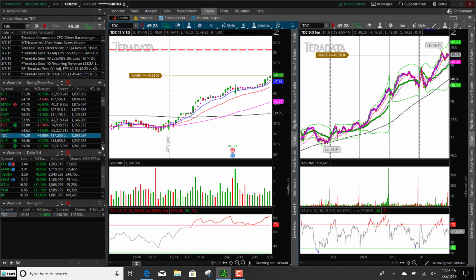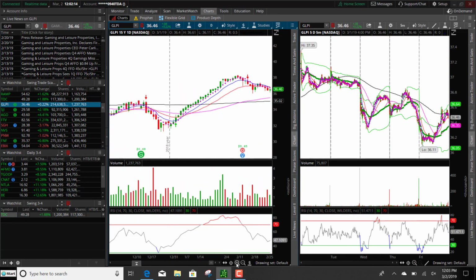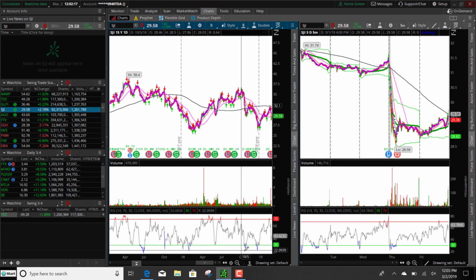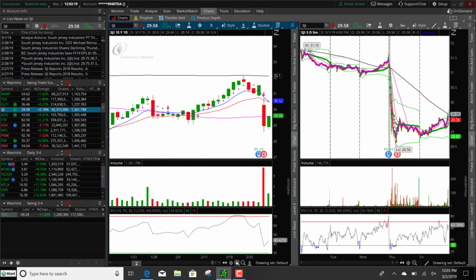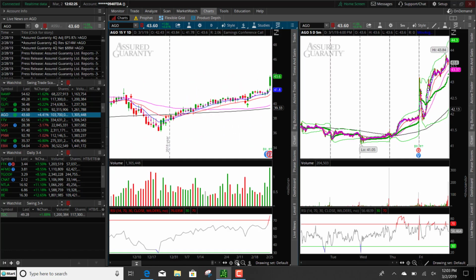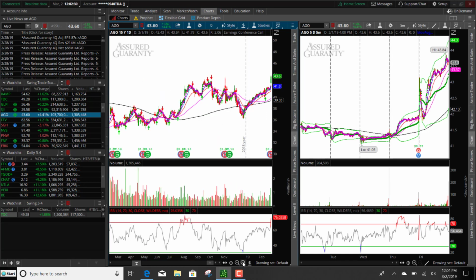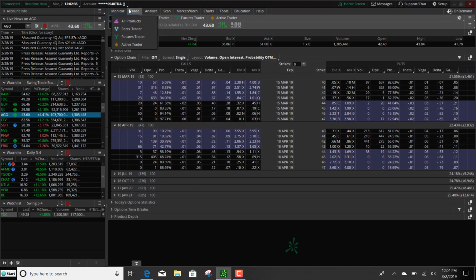Let's take a look for maybe one more if we can find one more. GLPI. No. SJI. No. So we're right at resistance. AGO. Okay, this one maybe. Maybe. Let's take a look at the spreads. So it has more interest in the money for March. Has some interest out of the money in April.